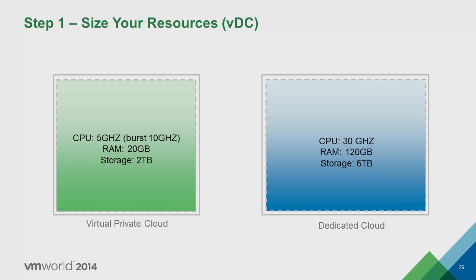When you look at a dedicated cloud, you get 30 gigahertz of CPU, 120 gig of RAM, and 6 terabytes of storage. That's the initial bundle that you buy, and then you buy subsequent add-ons of CPU, memory, and storage. Now, as I was saying about dedicated cloud, these are your own physical hosts, so you have a lot of control over these.